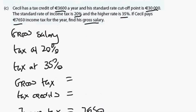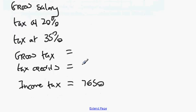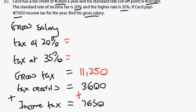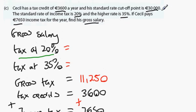Tax credits is 3,600. Remember, gross tax minus tax credit is income tax. So we add the two of these together, tax credits plus income tax. Add them together, and we get the gross tax, and the gross tax is 11,250. The next thing we can do is we can find out the tax at 20%. Okay? So the tax at 20%, so is 30,000, right?